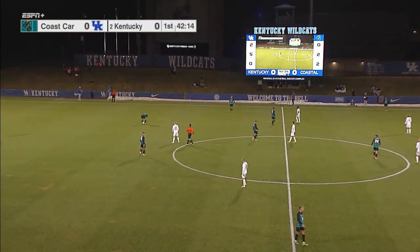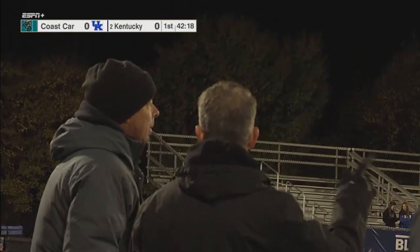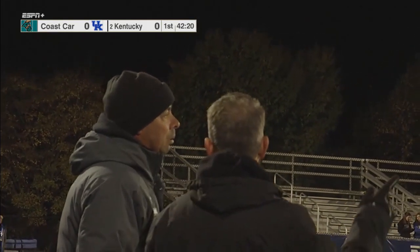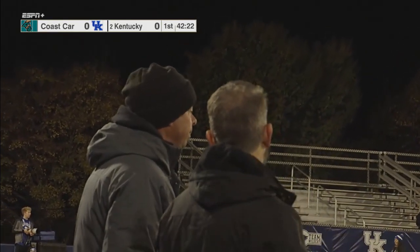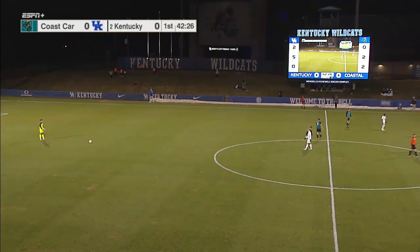And what they do is Coastal is known for getting the ball and going as quick as they can. There you see our alternate, Chad Collins, explaining things to Sean Docking.